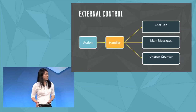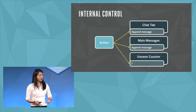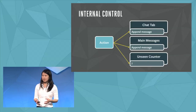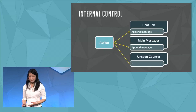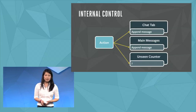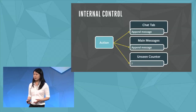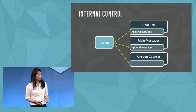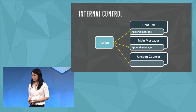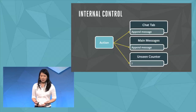What we want to do instead is internalize this control. We want to move all of the control into the individual pieces so that the state is right next to the logic that updates that state. So for chat tab and main messages, it's pretty easy. You just want to append a message whenever you get a new message. But it's a little bit less clear what to do with the unseen counter. We know that you want to still increment whenever you get a new message, but where do you decrement that unseen counter? You don't have enough information at that point. What this structure makes clear is that we need more explicit data.